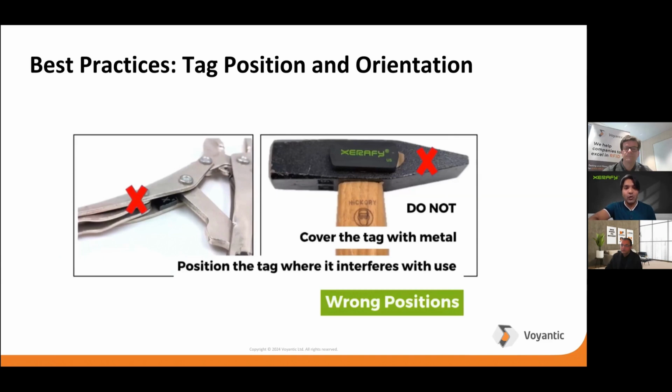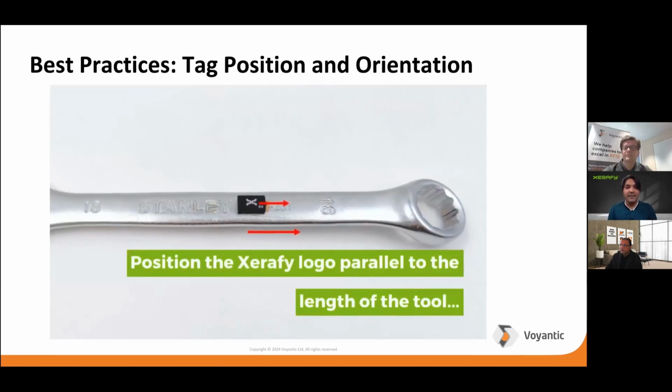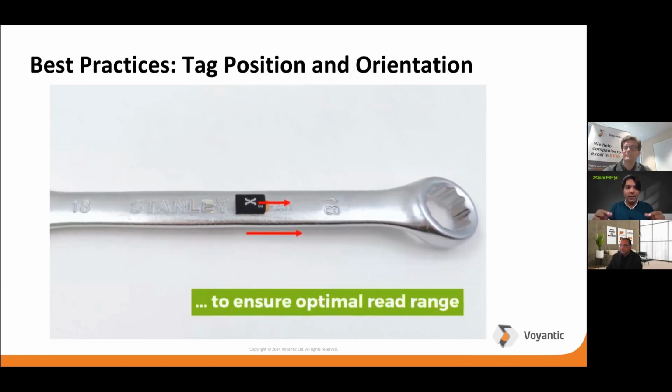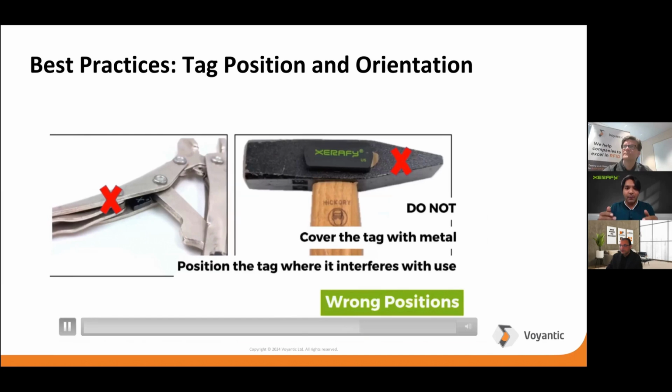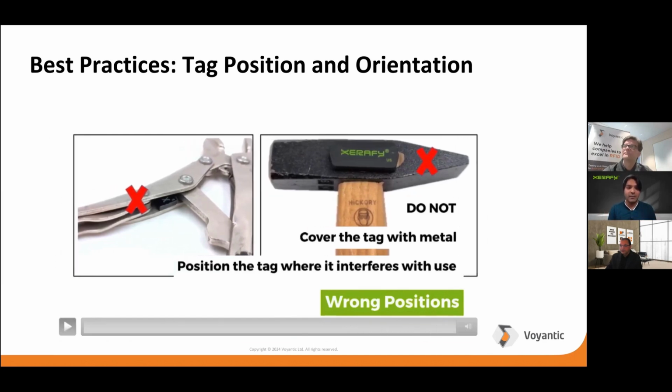Let's play a quick video showing how the tag is aligned with the tool. So you can see here, the tag is aligned in parallel and along the length of the tool. This way, the tag is utilizing the shape and the longer side of the metal tool, which helps generate greater performance. We must also understand and ensure that the tag is positioned in a safe spot, such that it doesn't interfere with the operation of the tools. Otherwise, the tag can be damaged.